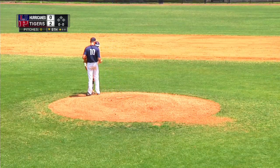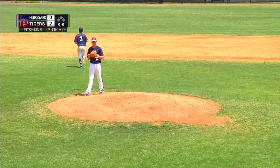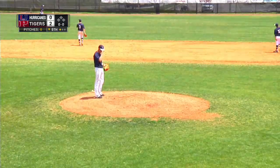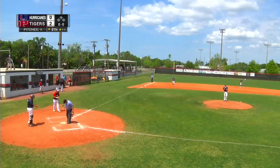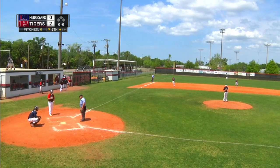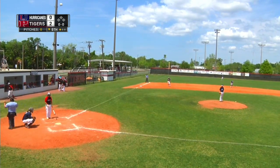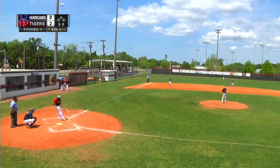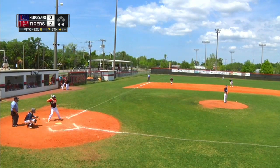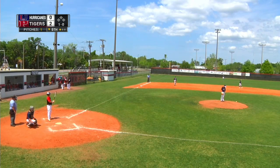All right, once again, Mitch Ferris taking the mound for the visiting Hurricanes, facing first baseman Gunnar Womar. Gunnar, a young man with excellent power. I know he would love to get a hold of one and match his friend and teammate Ty Hooks, give Palmetto High a little insurance in this contest. And from the windup, the first pitch, and it's a fastball well outside.